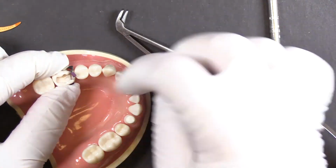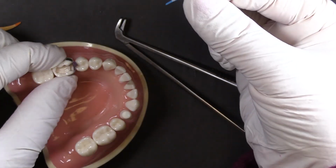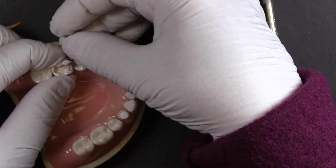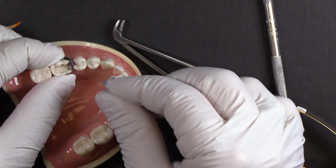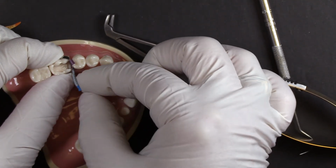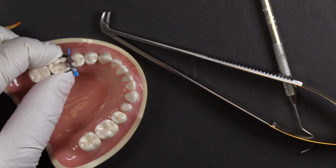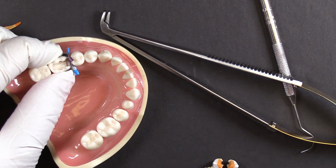And then you want to pick the appropriate size wedge, because the wedge's job is to just hold the band against the tooth. It is not designed to separate the tooth like when you use a Tofflemire, where the wedge was designed to separate. But when you use sectional matrices, it's designed to hold the band against the tooth and not separate, because the rings are what separate the tooth and allow for that good contact.